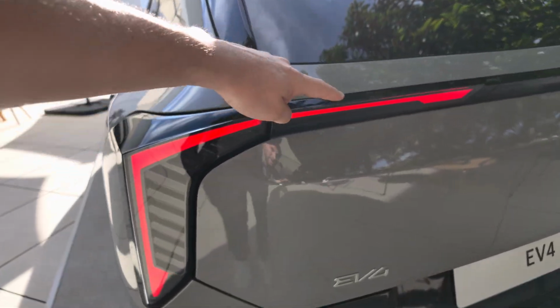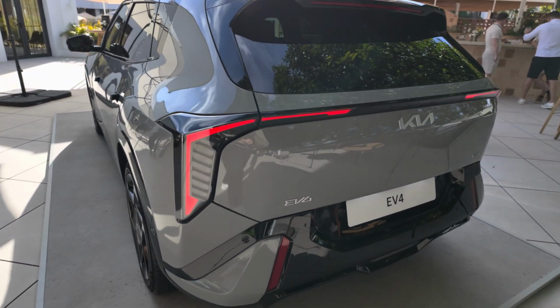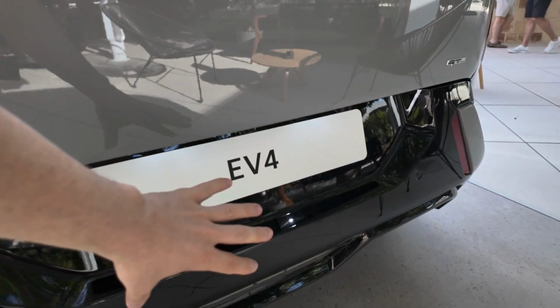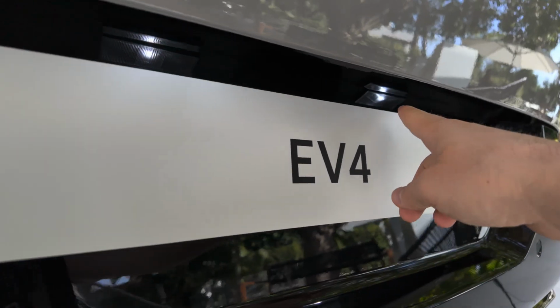In the back, these tail lights are LED, the turning signal here is full LED, everything is LED, nice integration, nice design. Here you have the camera, which they install a little bit higher, not on the lower end. This way you cannot make it dirty so easily, which is good. LED lights on the number plate.